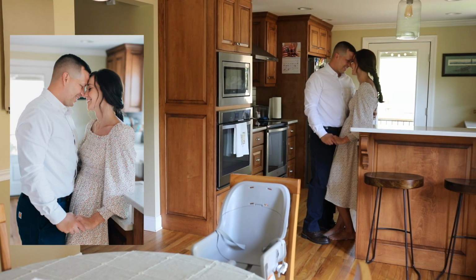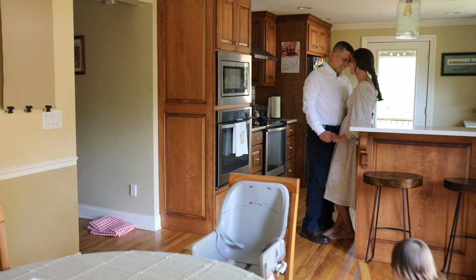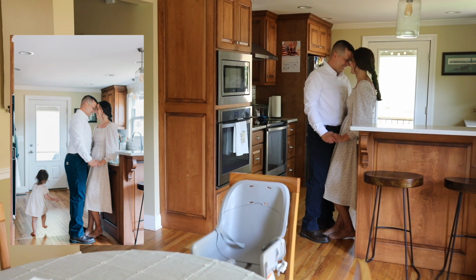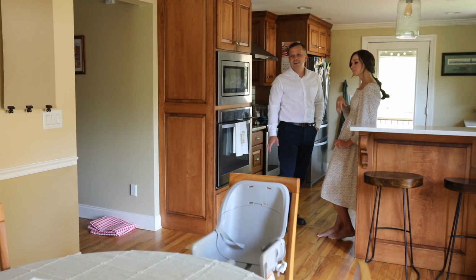Perfect. Millie, can you go run and give Daddy's leg a hug? Go give him big hugs. Millie, come here. Go, Dad. Go get him. There we go. Where's Dada? Millie. That's probably more real life. What are they doing? Millie, can you hear?